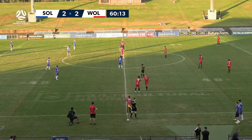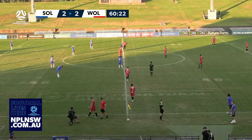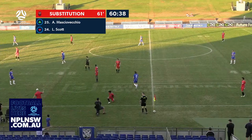There we go. So, good and bad for me. There's my prediction, Alex Mashevecchio onto the field. So I've got one thing right, but as the ground announcer said, and I have just had a look at the stream, yep, Darcy Burgess definitely got to that before it crossed the line. So it is Burgess's goal. The most important thing is that it's a home team comeback. It's now Sydney Olympic 2, Wollongong Wolves 2.